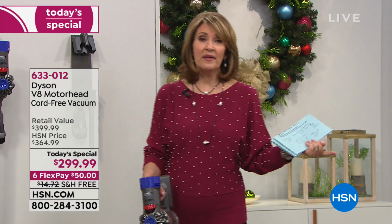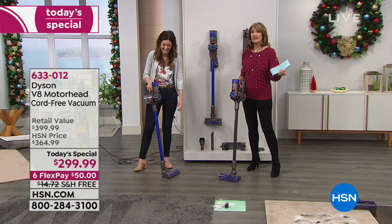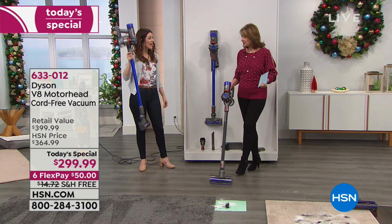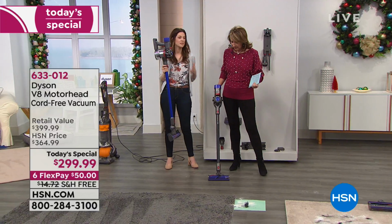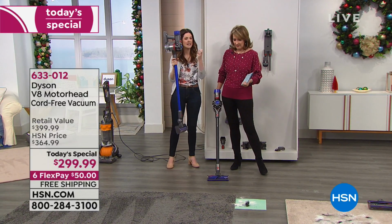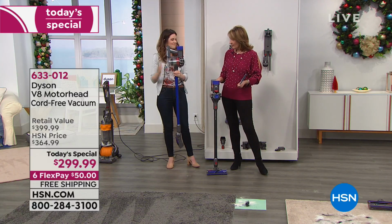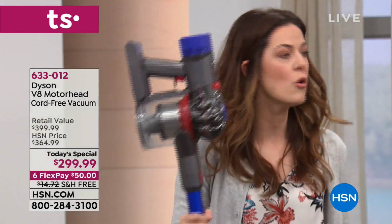I'll tell you this, it wouldn't be their bestseller if it weren't really delivering on the performance that we're talking about today. And that's it, Dyson works. We know that the power in Dyson is there. But the thing is, without the cord, it's still as powerful. You're still getting all the features.